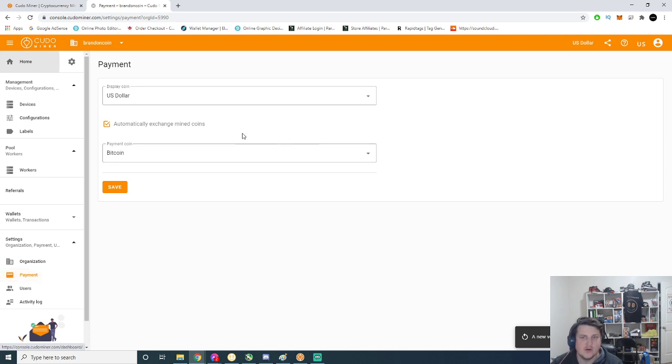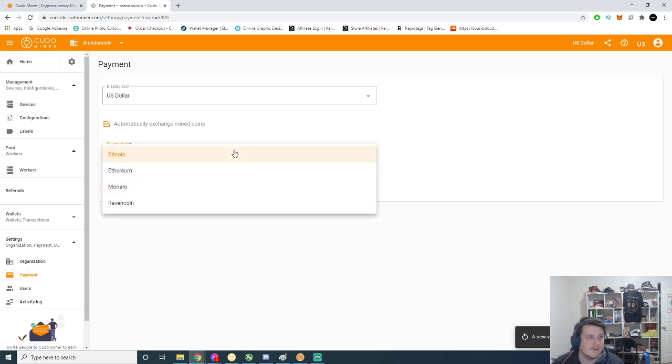Okay, so Cudo Miner offers similar to what NiceHash does. It'll let you mine a coin and then get paid out in Bitcoin. But a lot of people want to mine a coin and get paid out in other coins. So you can mine Ethereum and get paid out in Ethereum, or mine Ethereum and get paid out in Monero or Ravencoin or Bitcoin. So a couple different options there. Also, we'll go ahead and set that to Ethereum now.